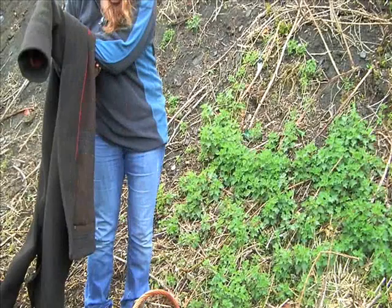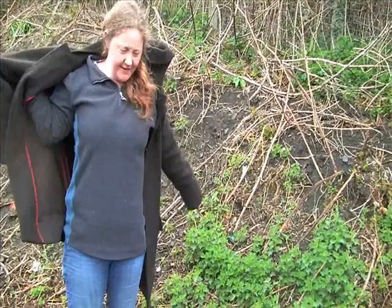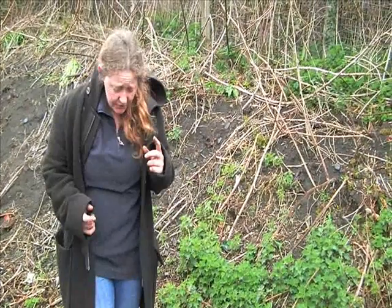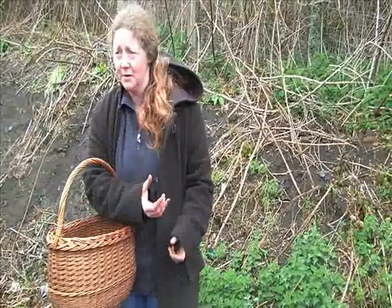Well, that is a superfood everyone should eat on a regular basis. When people say, oh yeah, I've tried nettle soup, it was horrible, it was muddy, it was this thick green gunk, it's because they haven't had it cooked properly. Because it's such a strong taste, and it's packed with vitamins and minerals, you only actually need a small amount.